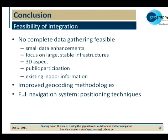The three-dimensionality of the aspect, I think, is important, especially for pedestrians. We do not always want to walk the shortest way, but also the easiest way, and three-dimensionality is an important aspect there. Public participation, I would say, similar to how OpenStreetMap and now more and more Google Maps and other route planners let people actually upgrade and change data and make it better, might help the gathering of the indoor data, and maybe use the existing indoor information. Although that is not so easy because of the diversity and the differences between them.